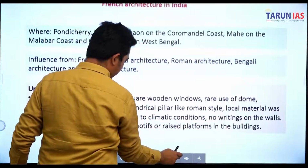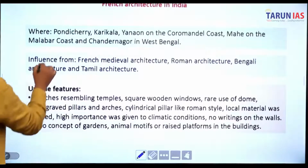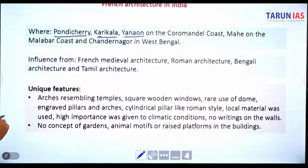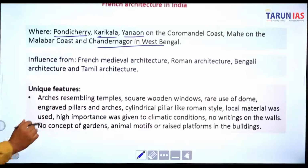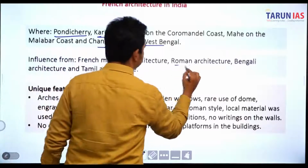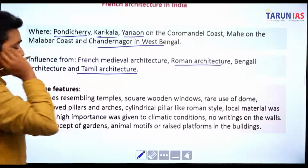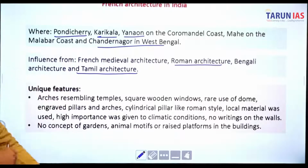Now French architecture, if you talk about it, is found in Pondicherry, Karaikal, Yanam on the Coromandel coast, Mahe on the Malabar coast, and Chandernagore in West Bengal. It was influenced by French medieval architecture, Roman architecture, Bengali architecture and Tamil architecture. So basically, what was the influence from? French medieval, Roman, Bengali and Tamil architecture.